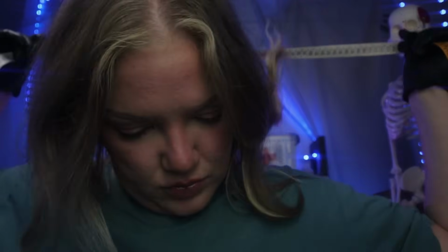Okay, now that your ears are clean, I want to take a couple measurements, okay, of your ears and face. So I'm gonna be using this measuring tape right here to do so. First thing first, I want to measure the circumference of your ear on this side.